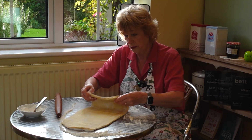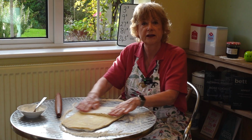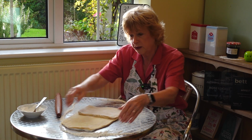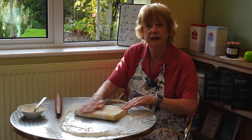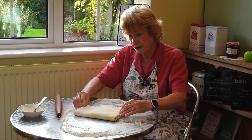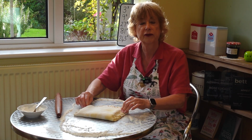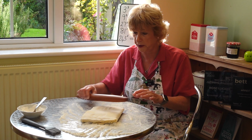So once again, we're going to fold the bottom third over. So that's 27 plus 27, so that's 54. Then we're going to fold over again to create those 81 layers of buttery puff pastry. And once again, I'm going to press down the edges together and put it in the fridge for an hour. Another hour in the fridge and we're ready to repeat that folding process again.